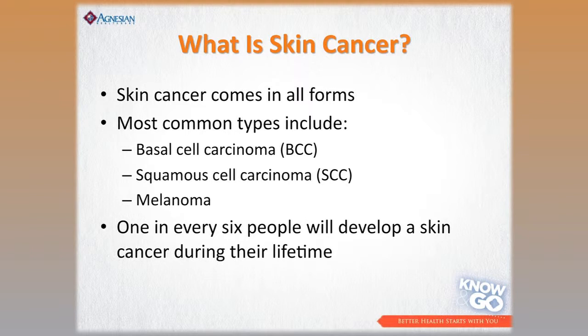Why should you care? Because between 1 in 5 and 1 in 6 people are going to get a skin cancer. That's a lot of people. So, you know, we must have about 40 or 50 people in here. Well, that means about 10 of you are going to get a skin cancer at some point in your life. And that rate is ever increasing. And that's because we have more time outside and we get more exposure to UV radiation.